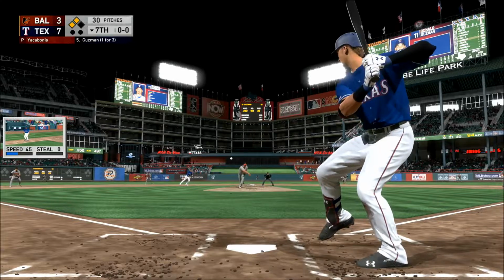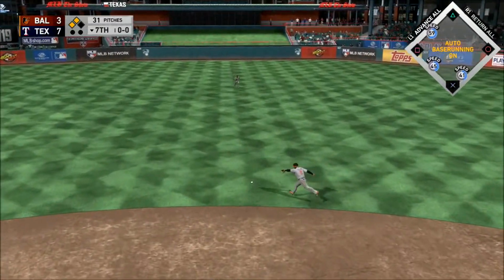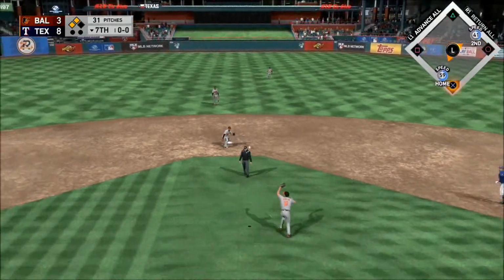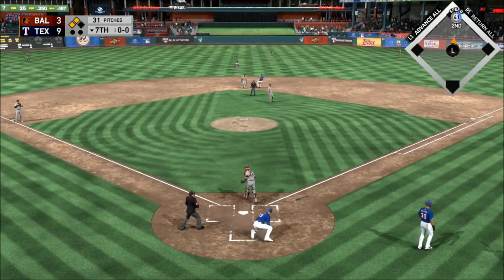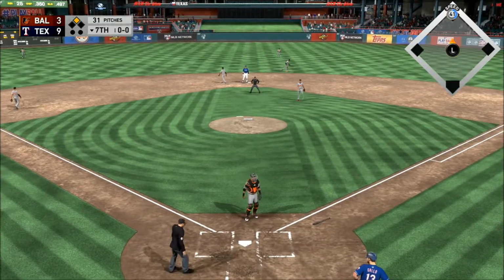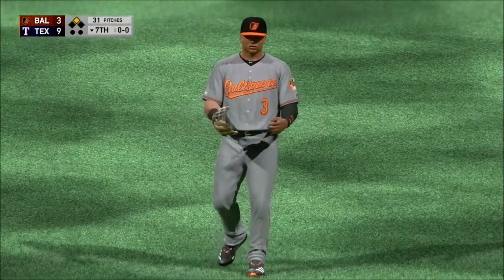Stepping in now, Ronald Guzman. And he puts it on the ground to second. And that'll get through into center field for a base hit. And they're not going to get him. He's in there at the plate. And on the play, the runner moves into scoring position now at second.